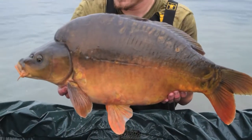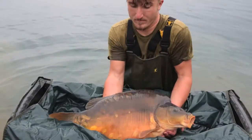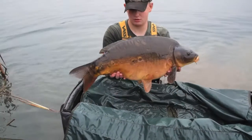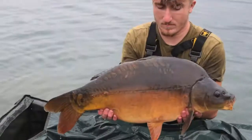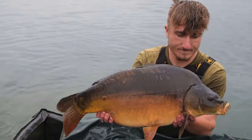Right, it's Tom with a real high backed male, absolute brute of a thing. Look at that for a fish. And this is probably a low mid 20. Beautiful, beautiful fish. Right, here we are. A really pretty one. There's going to be some pretty amazing catches on Monument 2. Probably just low 20s. But again, absolute corking looking fish.